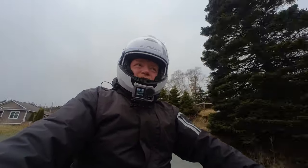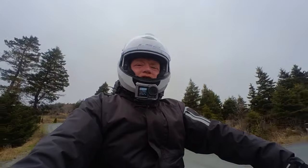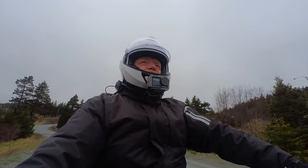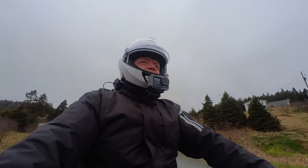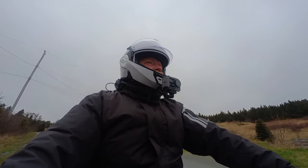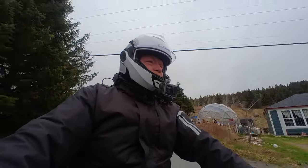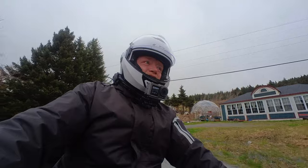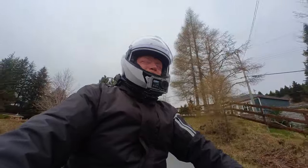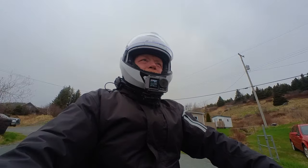So there's a couple areas here that I'm probably going to visit. There's a little beach down here at the bottom of this hill you'll see in a few minutes, where I'm going to stop for a minute and have a look around. But if I'm not mistaken, I think this leads you out to Bauline East. I think this is the road. We'll find out. Goes through Burnt Cove and Bauline East.